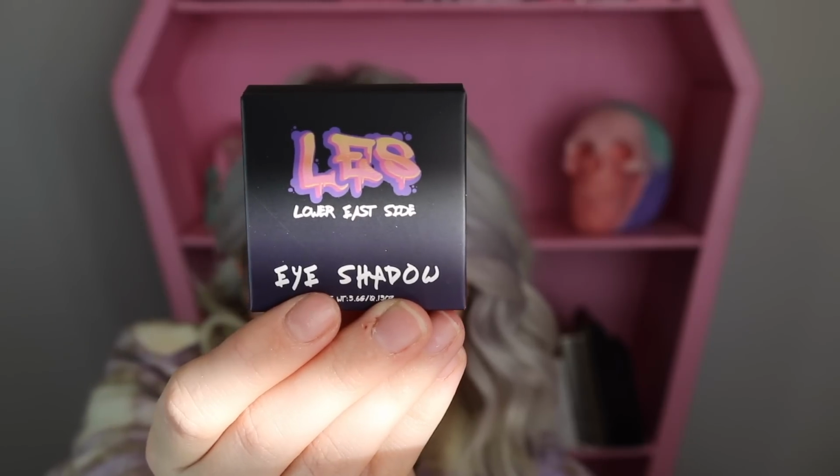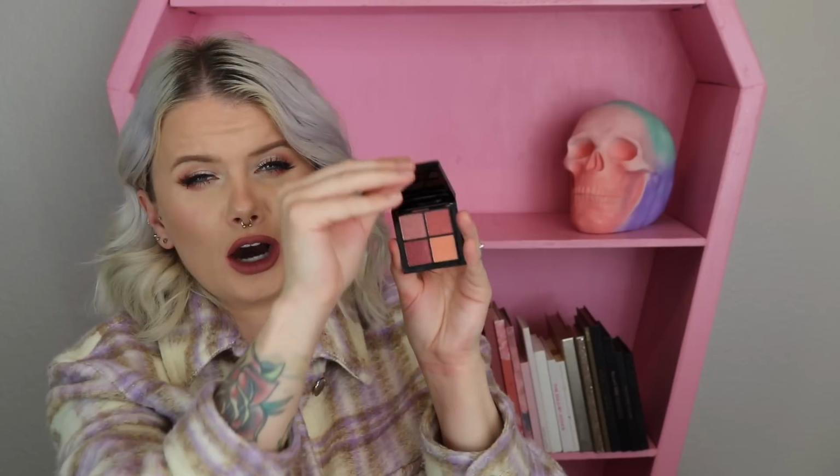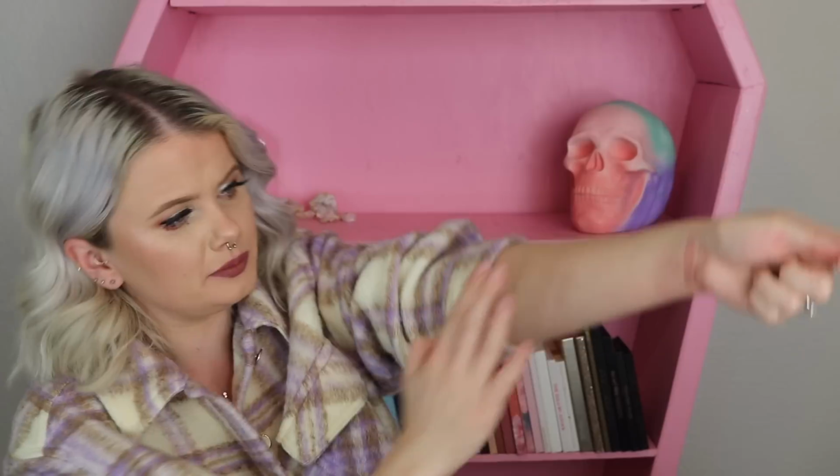New brand here, it's by Lower East Side Eyeshadow. Apparently it's a palette in here, a very mini one. It says punk rock palette on the back. Oh, it's so small! So you get 4 shades in here. I'm thinking it might be all metallic because they look very shiny. Let's test that.